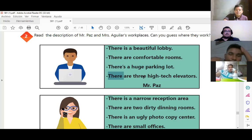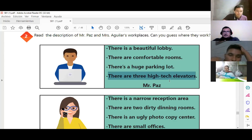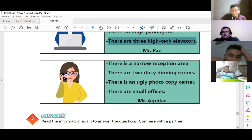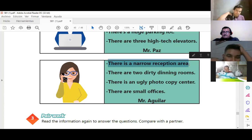Positive. There are three high-tech elevators. Cuando nos referimos a high-tech, significa elevadores de última tecnología, por así decirlo, okay? High-tech elevators. So we're talking about positive, right? Positive. Now, the place where Mr. Aguilar works, it says, there is a narrow reception area. What is talking about that? There is a narrow reception area, positive or negative?